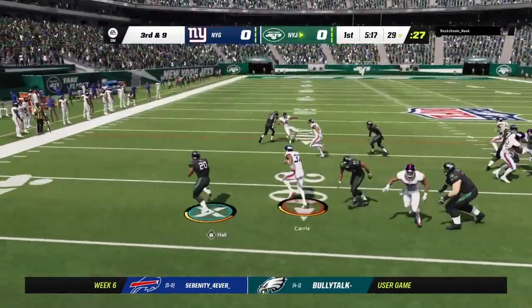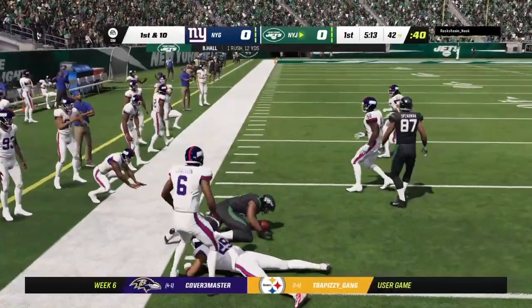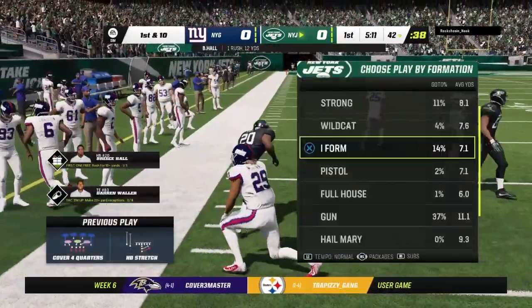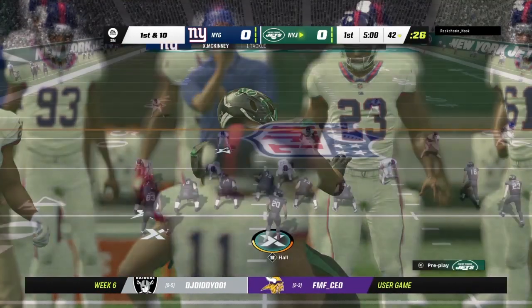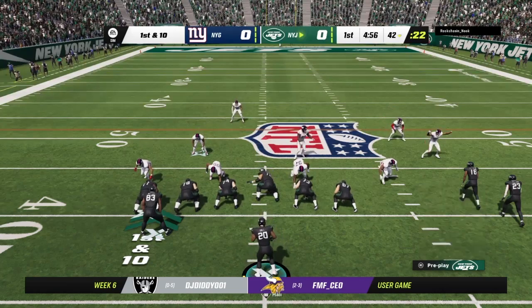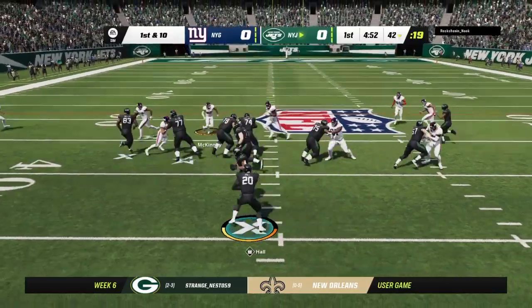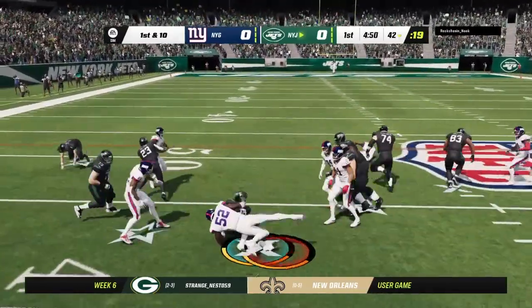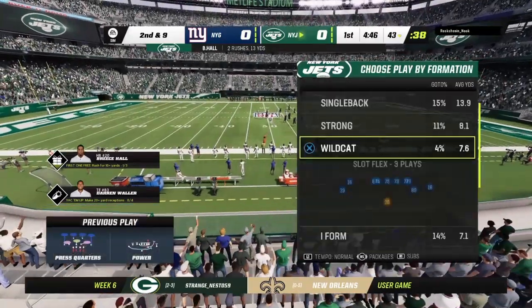First carry for the Iowa State man, Breece Hall. And they get him down, but not before he takes it across the 40-yard line. Give him 12 yards there, and the Jets have a first. And not much there at all. Maybe a yard up to the 43.